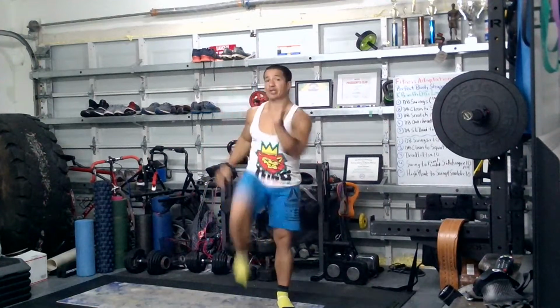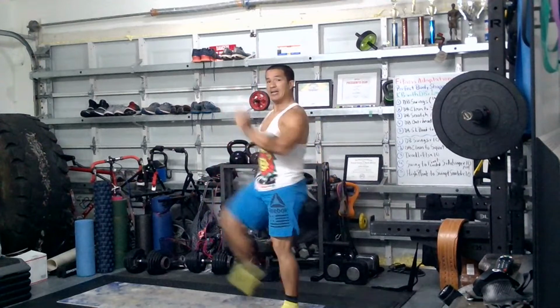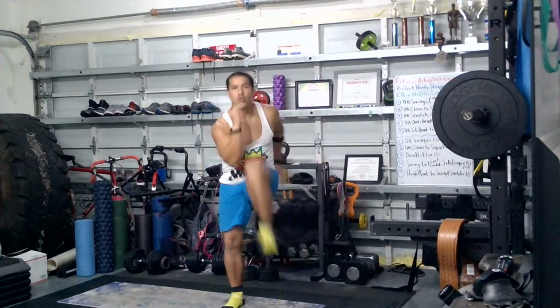So bring those knees up. Do not hunch down. Stay high and just bring that knee as high as you can, strengthening, contracting your hip flexors, and just march right here. Just keep marching and breathe. A lot of oxygen and relax.